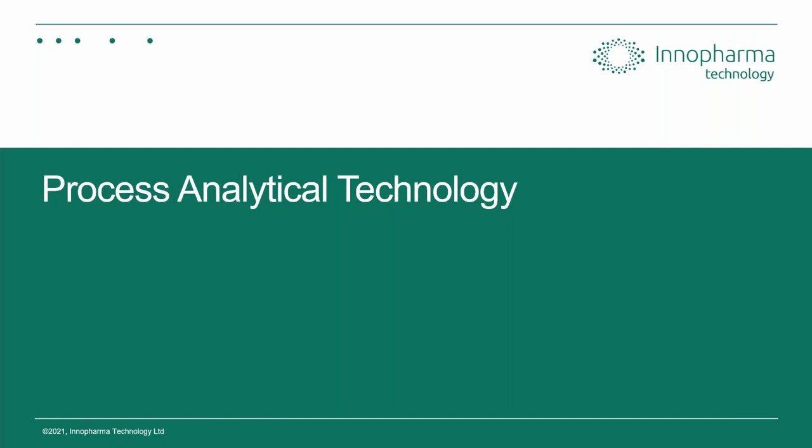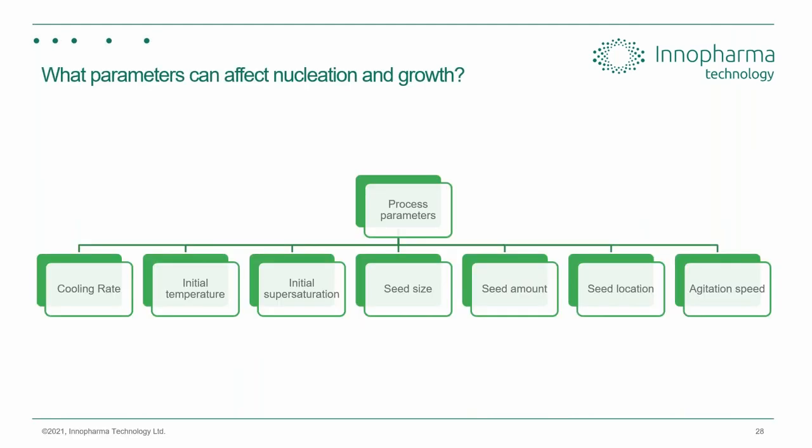So we're going to talk about the process analytical technology that you've seen so far today. We've been using this, obviously, to monitor a crystallization reaction, in which there are process parameters that we can change. So there's the cooling rate, there's the initial temperature, there's the initial supersaturation, because we can continue to dissolve more and more as long as the nucleation isn't encouraged.